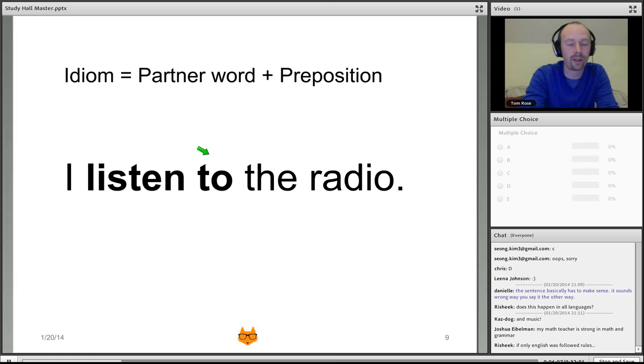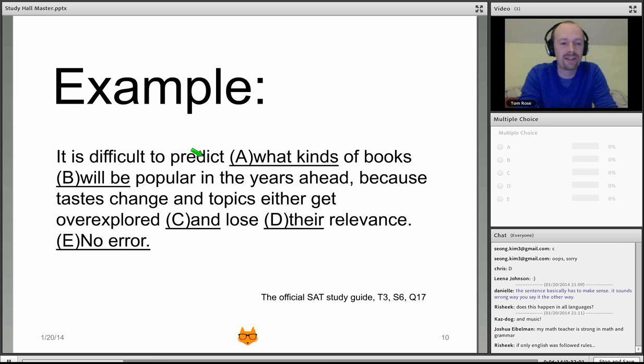But first, let's do a fast example, actually. This is a real SAT question, and take a stab at it. I'm going to give you 60 seconds to do this on your own. When you think you know the answer, pull that into the multiple choice poll. Your objective here is to pull in the part of the sentence that is wrong. So you're trying to select where you have found an error.